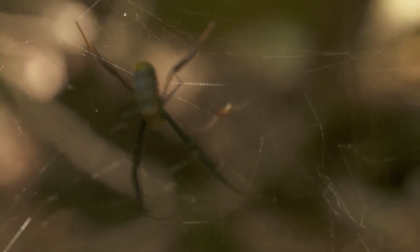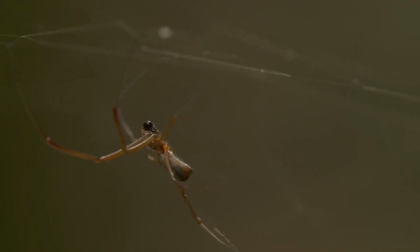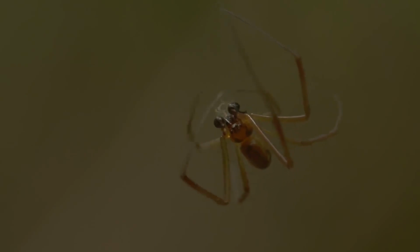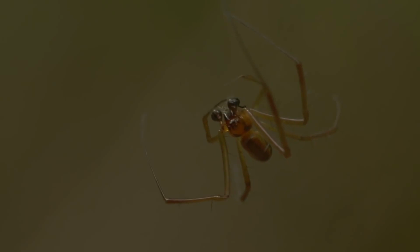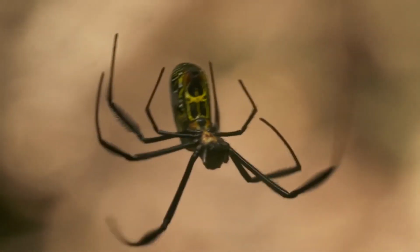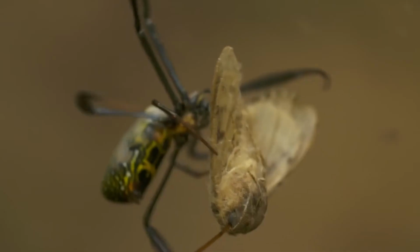Close by, a male orb web spider looks on patiently. He is 1/1000th of her weight. Every day he consumes his web and recycles the protein into the next day's creation. The male seeks to mate with this colossal temptress. But females often eat their partners after mating, so he cautiously waits for her to be otherwise occupied.